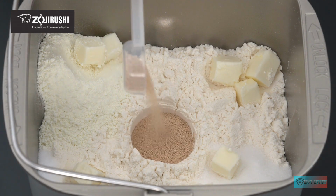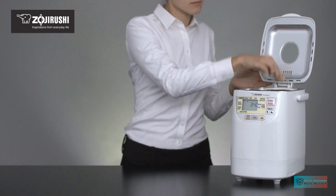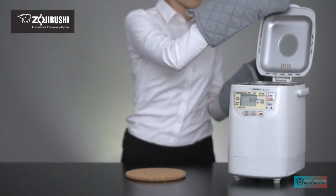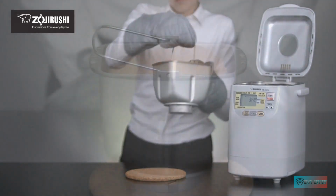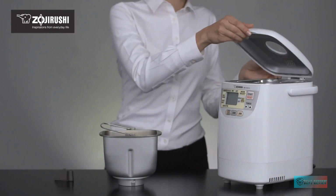Menu settings include basic bread, regular or firm, soft bread, French bread, bread dough, cookie, pasta dough, cake, jam, and quick baking. The crust can be set for regular or light, and the quick baking setting produces a loaf of bread in less than 2 hours. Our tester loved how easy this machine was to use and the fact that it produces delicious results.